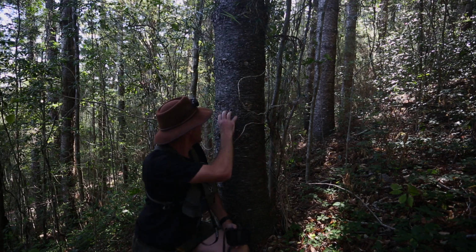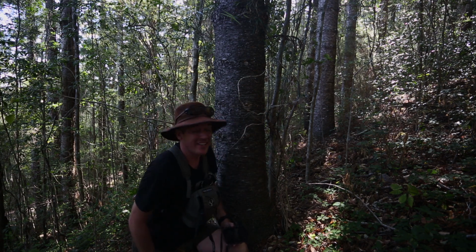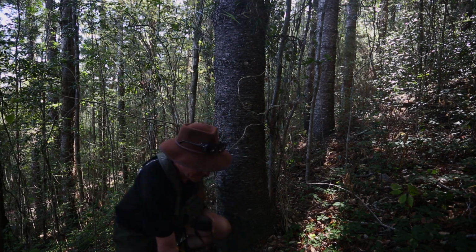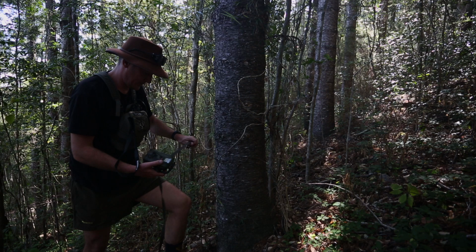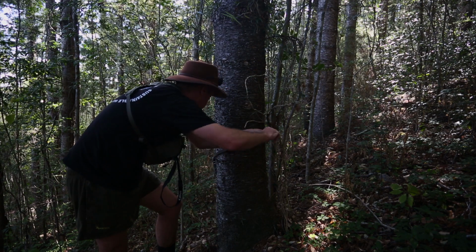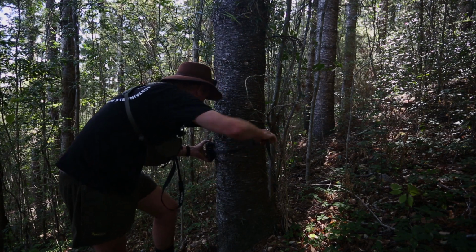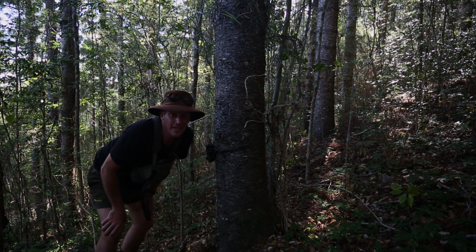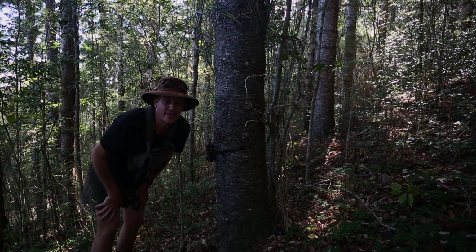So what I'm going to do is put it on this tree facing down. So I think that's coming down or up. It's going to get triggered, and hopefully we get something on film. Okay, that one's set up. I'll GPS this location and then we'll carry on.